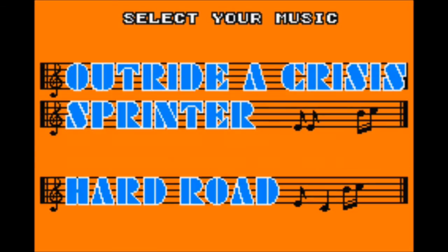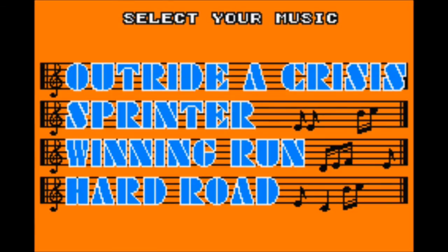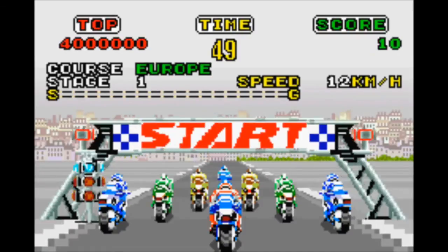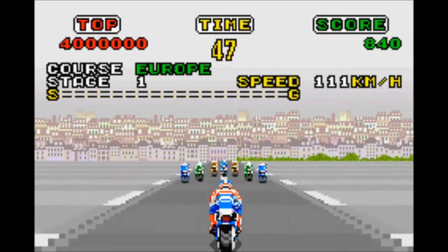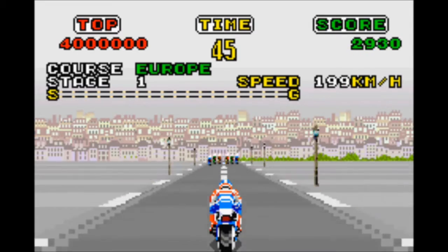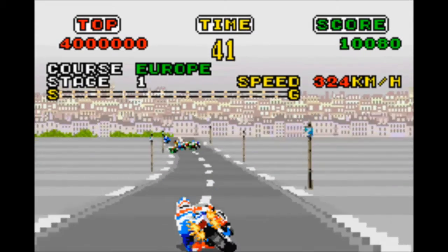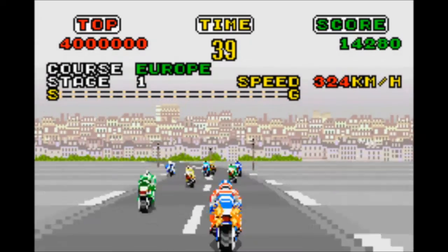Music this time. Let's go for a winning run. Where are we now? We're in Europe. Alright, home territory for me. I don't know what part of Europe this is. The arcade probably told you. See if you can recognise the background. Is it London? I haven't a clue.